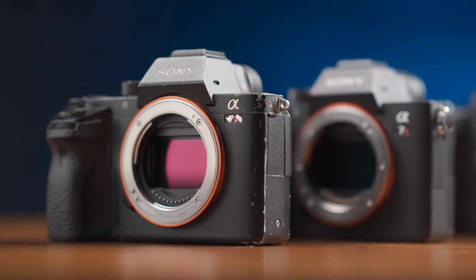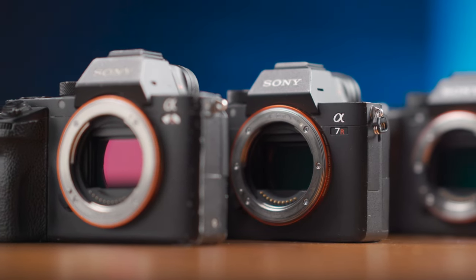I'm the proud owner of the A7R2 and R3. During their range, I lived and breathed with this camera. When the A7R4 came out, the features on offer were not attractive enough to make me want to upgrade. That's just a matter of personal opinion. Now, the A7R5 is here. Is it finally time?